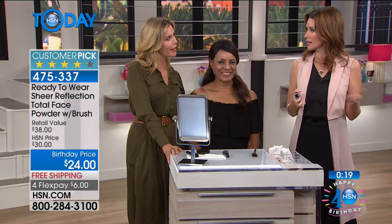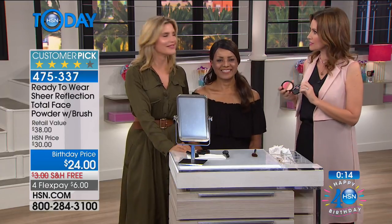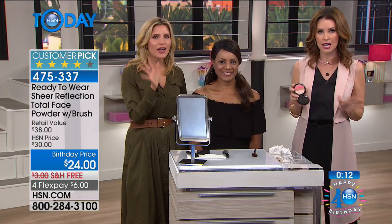I love that. Youth in a palette. That's what it is. It gives you back your youth and your glow. Honestly, it's universally flattering. Every skin tone, every shade, every age.